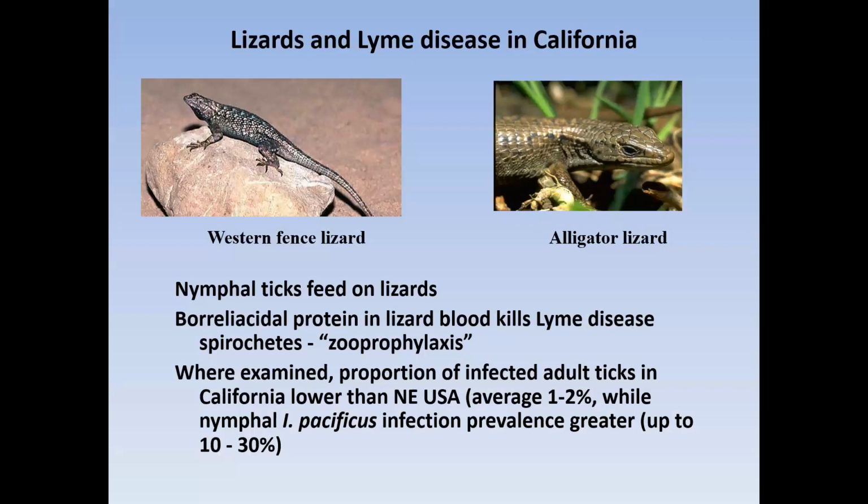Part of the reason why we don't have as much of a problem with Lyme disease is not only the habitat or the environment of California being hot and dry, but we also have the presence of western fence lizards and alligator lizards. So nymphal ticks feed on lizards, and these lizards have a borreliacidal protein in their blood that kills the Lyme disease spirochete, which is called zooprophylaxis. We've examined the proportion of infected adult ticks in California, and it is far lower than in the Northeast USA, an average of 1 to 2%, while nymphal pacificus infection can be greater, up to 10 to 30%.